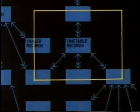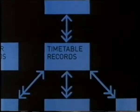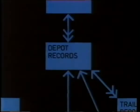And this is what the system looks like. The data is stored in nearly 40 different types of record. For example, this part of the system stores timetable records. And this box represents the depot records.